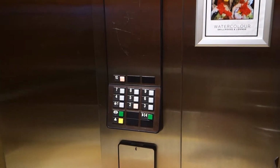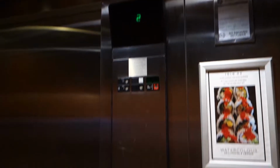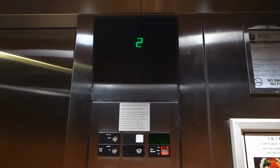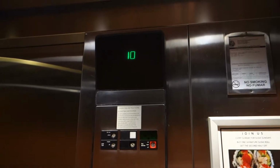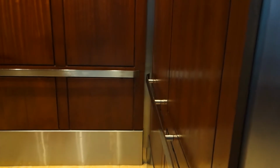Nice. This is one of the warmer elevators that you'll find. Yeah. Well, have a good night. Non-ADA phone. Gonna get off here because I wanna see the Otis. Let's see. See, listen. I think these are Relay Logic.